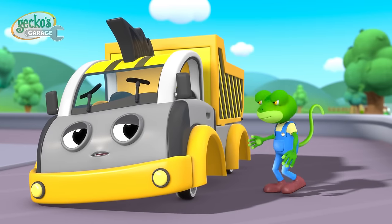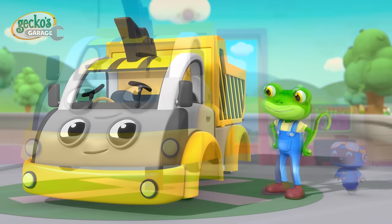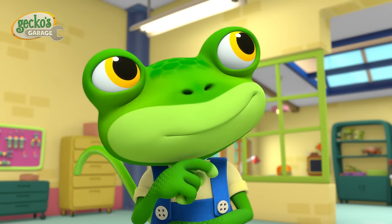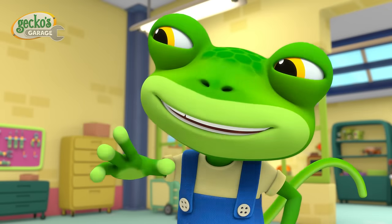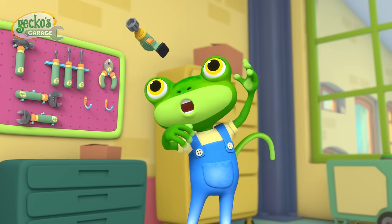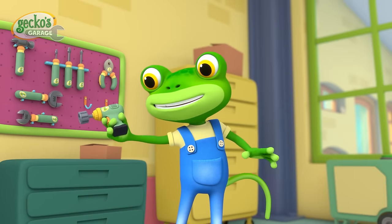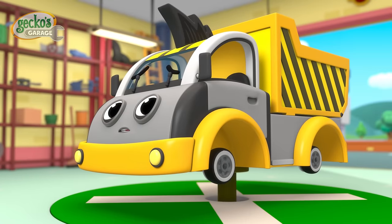Don't worry, Dylan. The mechanicals and I can fix your tires. What tool do I need? Drill wrench! Gecko's garage, time to fix. Gecko's garage, let's fix this!